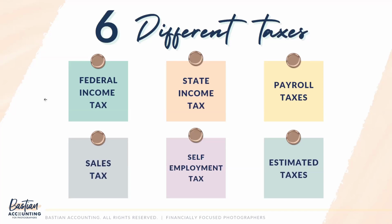So here they are, my friends. We have the federal income tax, state income tax, payroll taxes, sales tax, right? Self-employment tax, and estimated taxes. Tell me in the chat or in the comments, are any of these new to you, or did any of these surprise you? Or now that you see them all laid out, are you okay, I've heard of all of these. Now, how do they pertain to me?